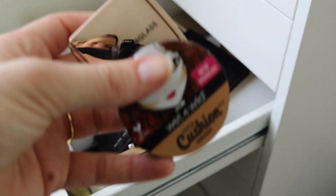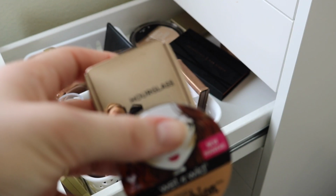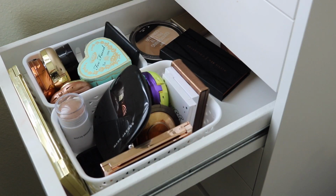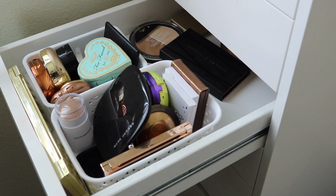I have this Wet n Wild Cushion bronzer and this Hourglass bronzer. I would love a full size of the Hourglass bronzer, but it's like 50 bucks. And then the last thing I have in that little guy is an e.l.f. bronzing duo. I don't ever use it because it's not pigmented at all. And that is it for my bronzer drawer. It's like my favorite drawer.